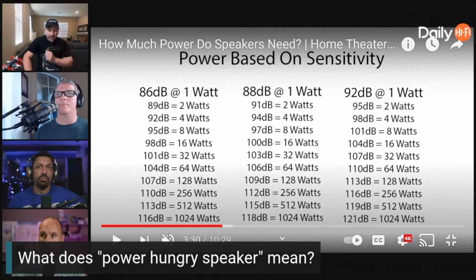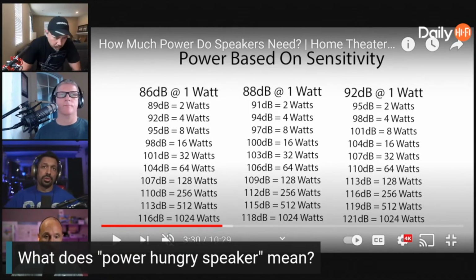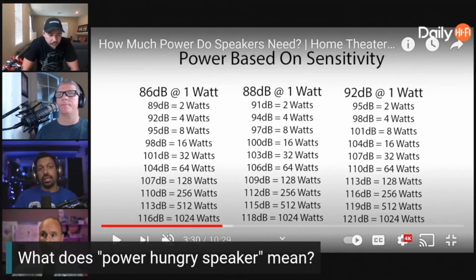If we go over to an 88 dB sensitive speaker, now we need more watts to get that same level. And then here at 86 dB, man, we're at 8 watts. We've got 95 dB, and over here we've got 8 watts at 101 dB. So if you have a power hungry speaker like an 86 decibel per 1 watt per 1 meter, you're going to need a lot of power to get the reference 75 dB at your listening area. So this is definitely something to take into consideration, and why I always say get a power amplifier for your front stage.